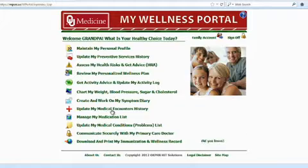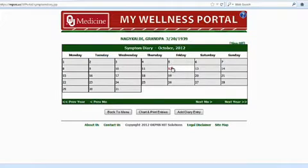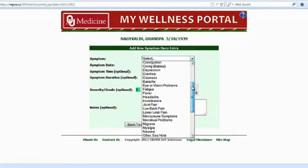Clinicians liked that the My Wellness Portal did not put a significant burden on their practice. They also said that converging on evidence-based recommendations could be the most important outcome of the Wellness Portal implementation.